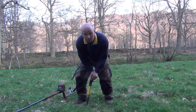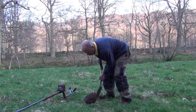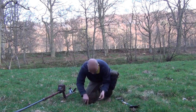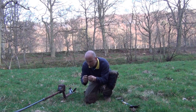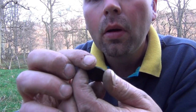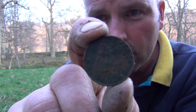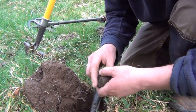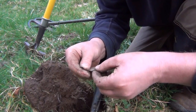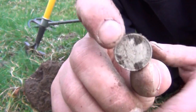This is reading 1137, both ways. Normally a good sign. And it's another half penny. This time it's a George V. 1931. It's in quite good condition. This is reading 1237. Little coin ball. Marvellous. Oh, that's beautiful. Absolutely beautiful condition. 1922, sixpence. Great.